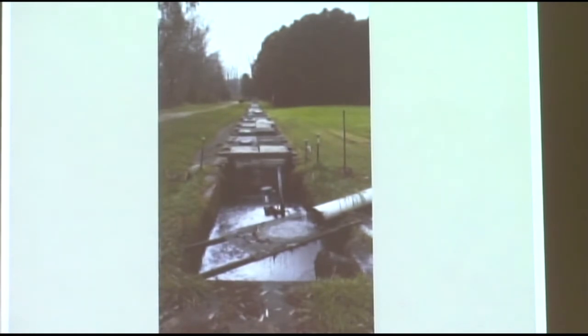We try to keep the raceways covered for predators, and the fish, we try to keep them as wild as we can, so that's why we have them on timer feeders. So we usually interact with those fish maybe once a day when we go up there and clean the screens and load the feeders. So we want to keep those fish as wild as we can.